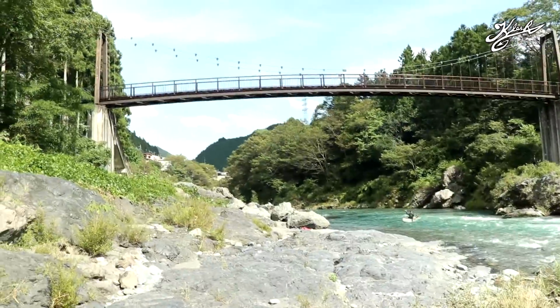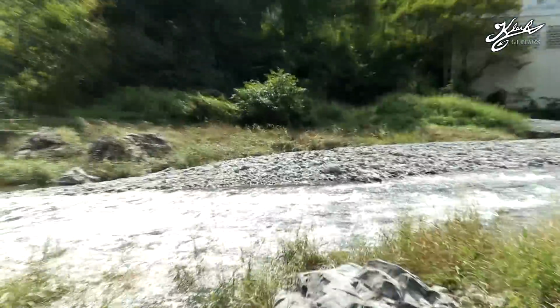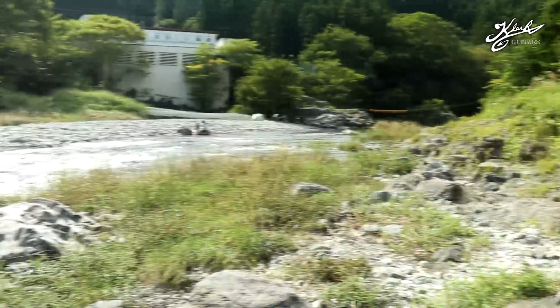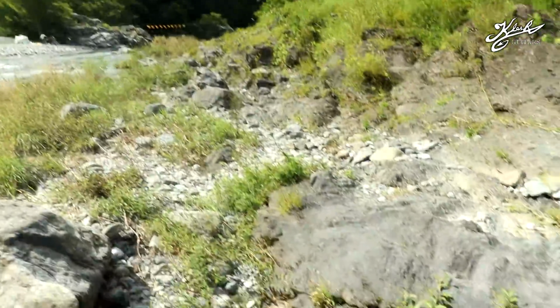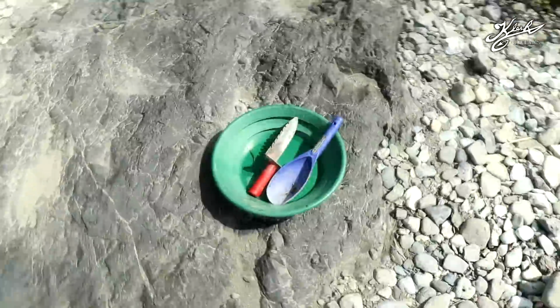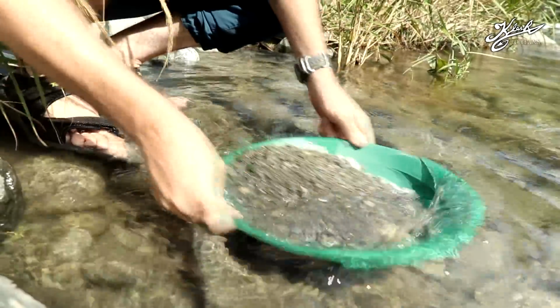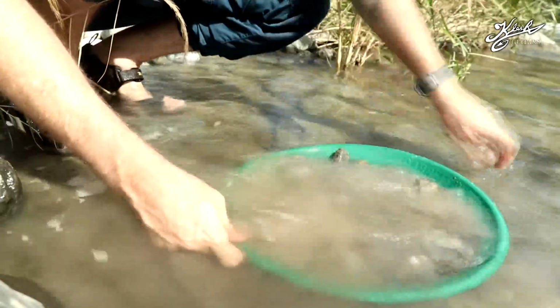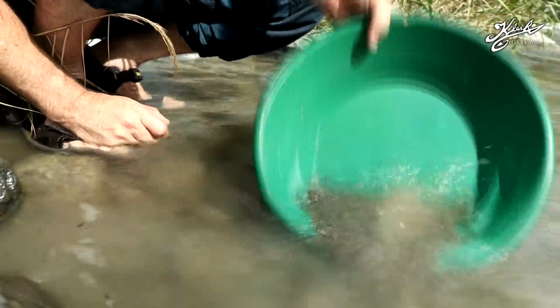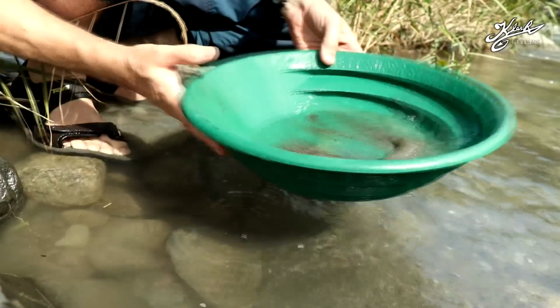All right, so I'm on the opposite side of the bridge now. And it looks like on the other side there is a gravel bar, but we're also on the inside bend right here. And there's a lot of bedrock all over the place. This is like ideal. This is all the gear I have, by the way. That and a snuffer bottle around my neck. I don't see any gold in that pan.